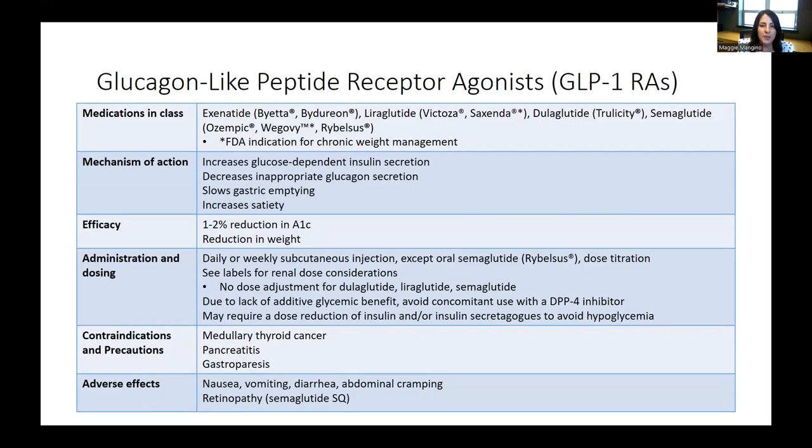We can generally see about a 1-2% A1C lowering with these on average. Some people are going to see a bit more than that, and maybe some not quite as much. These are subcutaneous injections administered either daily or weekly, with the exception of semaglutide, which has an oral and a subcutaneous formulation. If the patient is already on insulin or on a secretagogue, a dose reduction of those agents may be necessary when starting the GLP-1 agonist to reduce the risk of hypoglycemia.